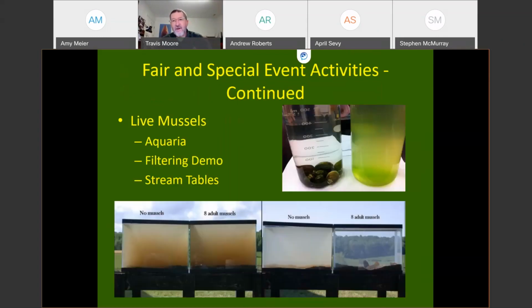You can put mussels in an aquarium, and I showed this slide down below earlier where they put some mussels, stirred up the sediment, and then watch to see what happens. If you do that, you can stir it up. Somebody may see what it looks like early on, and you can encourage them, hey, come back later and see what it is. So you get a second opportunity to talk to them. And then also, just if you have some substrate in there, they can see the mussels moving around. They can see the foot come out.